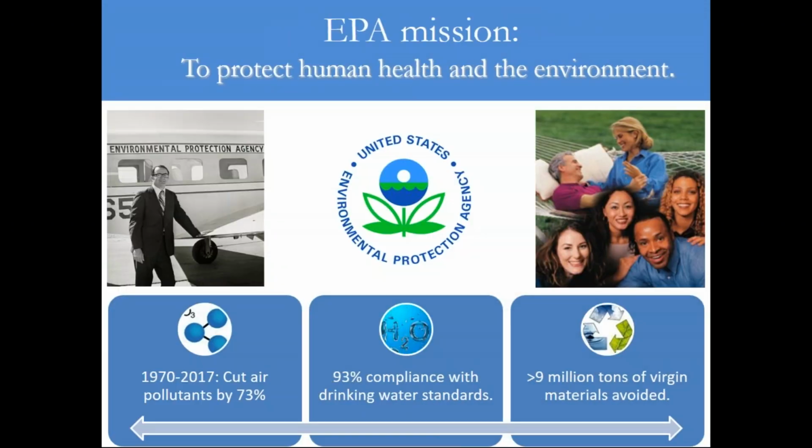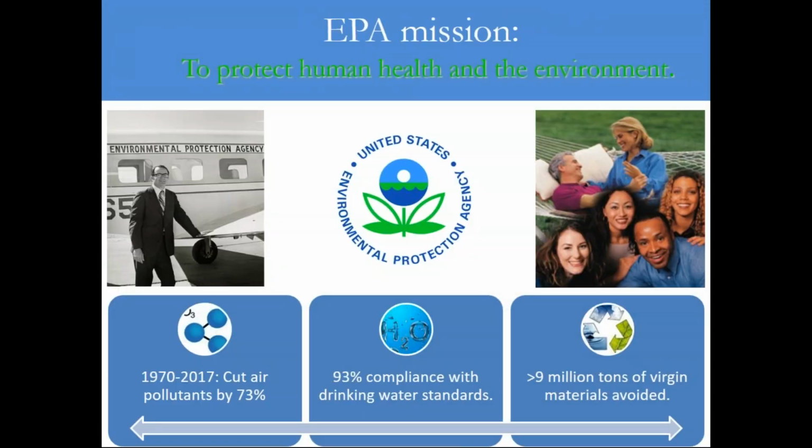Established in 1970, EPA's mission is to protect human health and the environment. Since then, we have reduced air pollution by 73%, ensured that well over 90% of drinking water supplies are in compliance with federal standards, and advanced the diversion of materials from landfill through sustainable materials management.